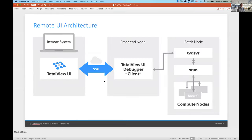So let me move on here. This is a picture of what the remote user interface is going to look like. On the left, I've got a remote system. Today I'm going to demonstrate running TotalView from my MacBook Pro, and I'm going to establish a connection to Cori and a front end node there. Later on today, I will submit a job to get run on the batch nodes and, using reverse connect, be able to debug all of that from my laptop.